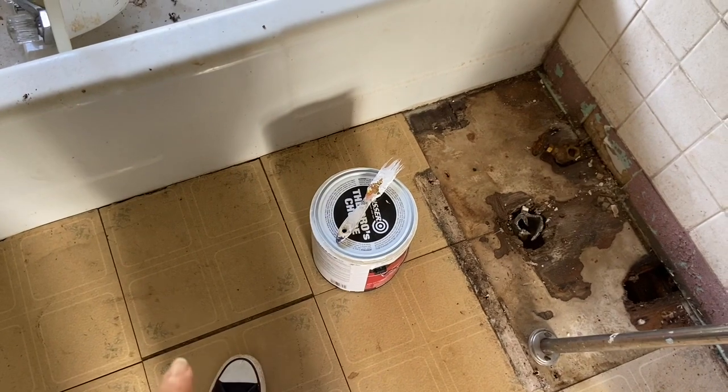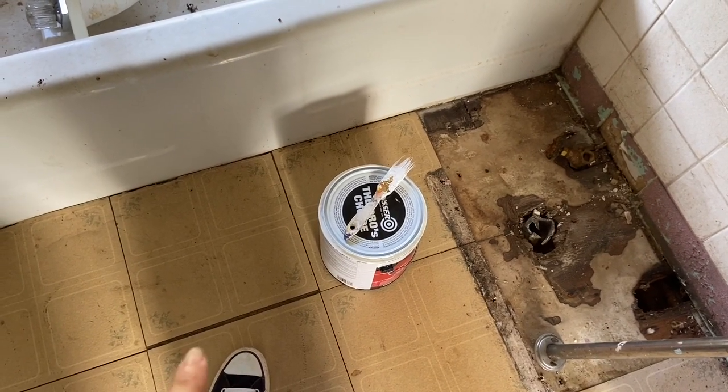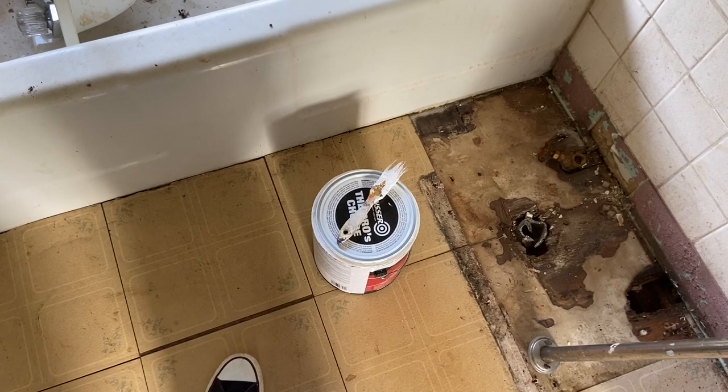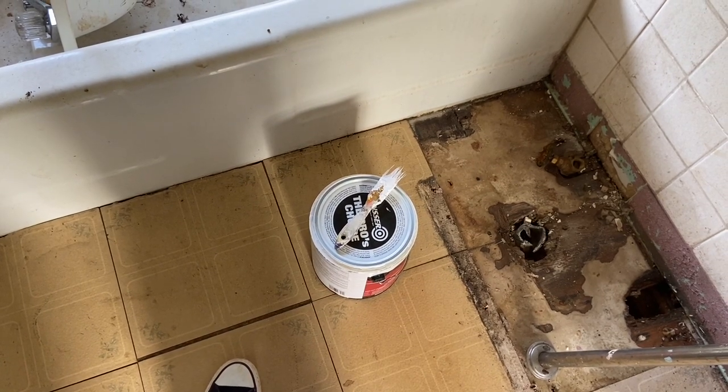Now, ceramic tile is on my wish list for this floor, and I might be needing a carpenter to shore up this corner. So, it's coming. All is coming if you work hard and you believe, and that's in anything.